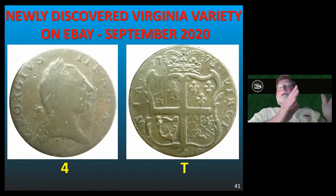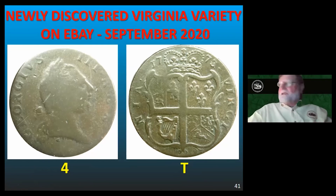I think that once people actually start sitting down and attributing these things, I now have a unique coin, which hopefully will stay unique, but that's the positive side of it. The negative side is my book that just came out last year is now obsolete because it's missing the one variety that I discovered.